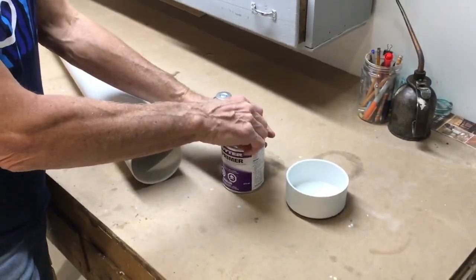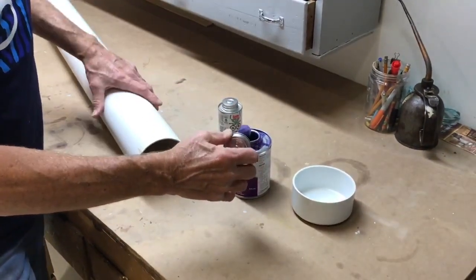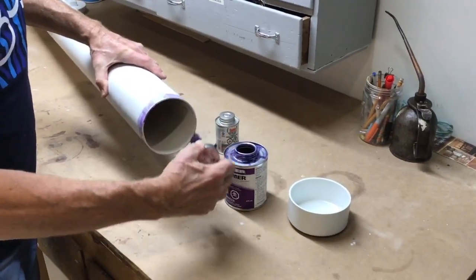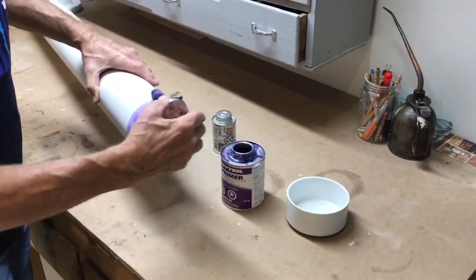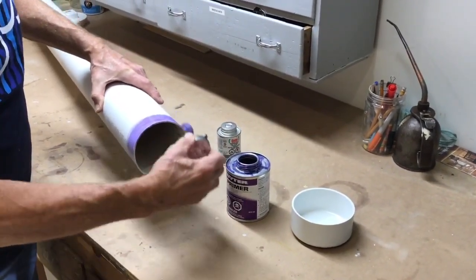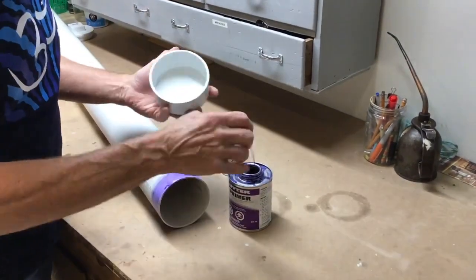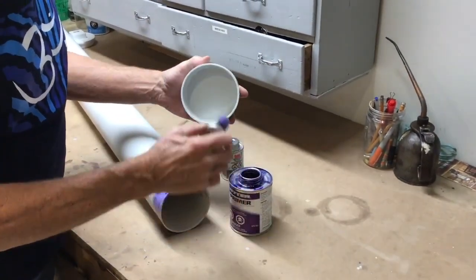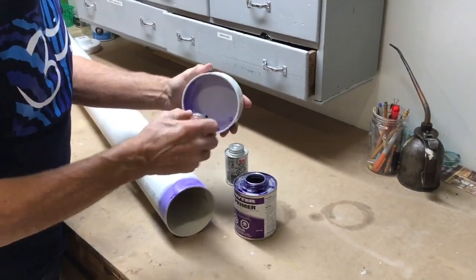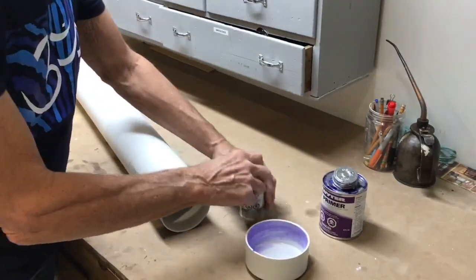Now, when I first started making these, I got in the habit of using PVC primer for the gluing up, and I've had good luck ever since. So I've continued using the primer, but I think it is an option. So this is just the primer. And now you put on the glue.